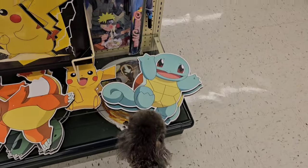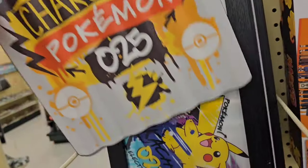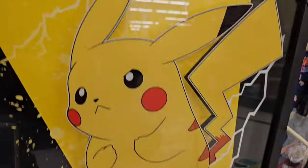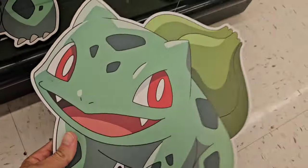Everything in this end cap was new. First is this corrugated steel Pikachu sign. Not sure why they decided to mix Pokemon with farmhouse design, but it's on sale if you're interested. There was also some Naruto wall tapestries, as well as some Avatar and Pikachu shadow box art prints. These wood Pokemon cutouts are new and also 50% off this week.